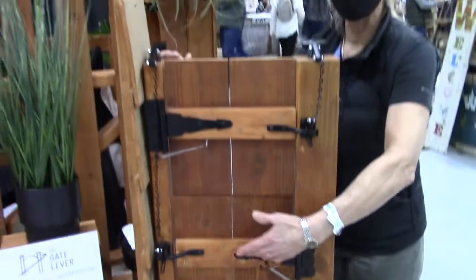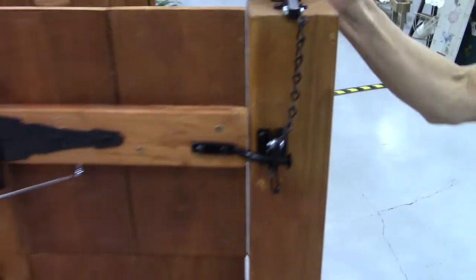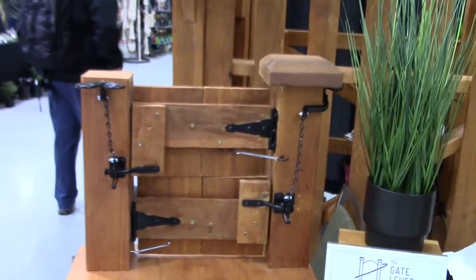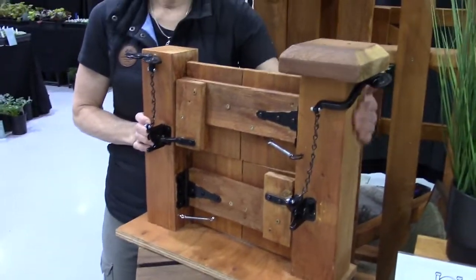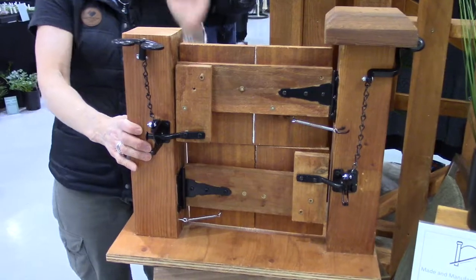Total, absolute genius. These are on top. And yeah, you just push the button and it opens the gate. Like, how did it take us 4 centuries or whatever to figure out how to do this? This is the coolest thing ever, and there are some side ones too. This one here, if you have a space on the side of your gate, then you can put this one on. So smart.